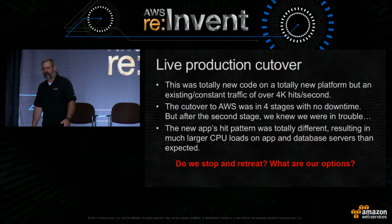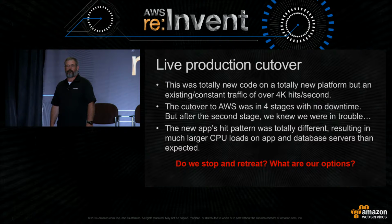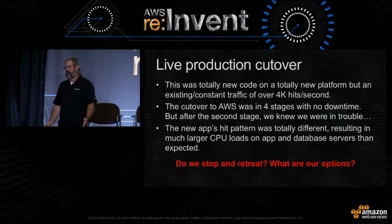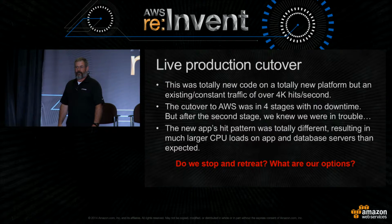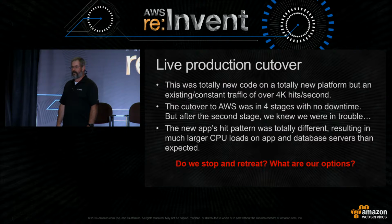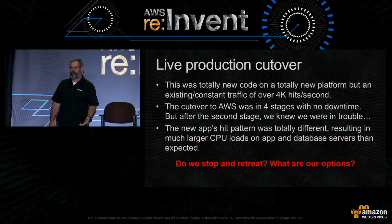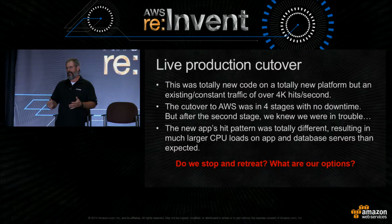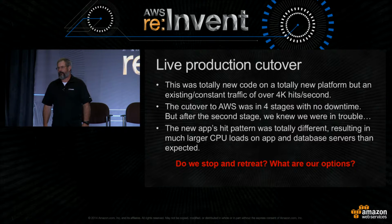The plan was to do it in four stages with no downtime. As we were cutting over, we found out by stage two that we had some serious issues. The app performed completely differently than we expected, which caused the CPU loads on the application servers to go way up. So we're in a quandary. We knew we had to do something. We also had the same problem with CPU load on the database servers, but it happened later in the cutover. So it was a very tense few moments.